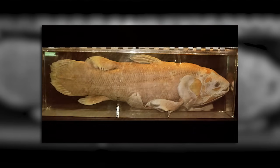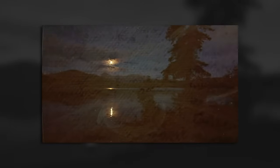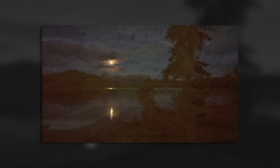But when more and more reports started to come in, researchers finally decided to investigate the claim. It turned out that when scientists put a team together to investigate the coelacanths, they not only found out they were real, but that they had been around since the time of the dinosaurs. It's examples like this why people don't rule out the possibility of prehistoric creatures still roaming our planet.